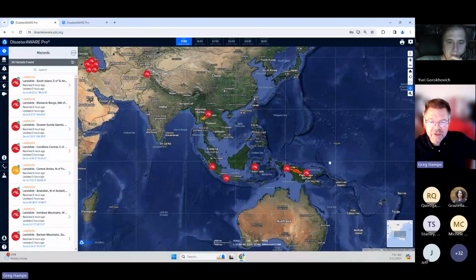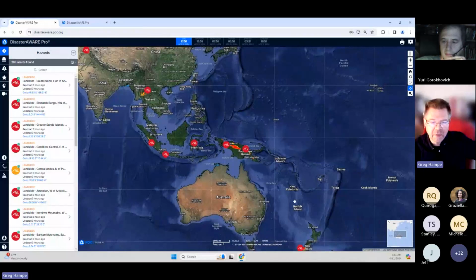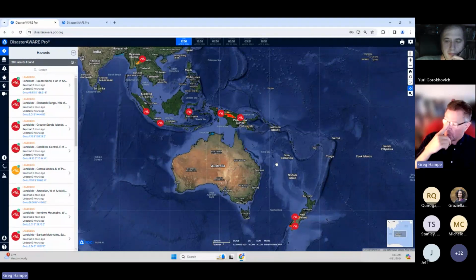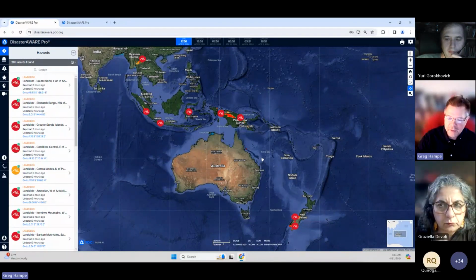I'm going to pause just to see if there's any questions that anyone might have about this while I've got this area. My next step will be diving in a little bit more into the hazard itself.